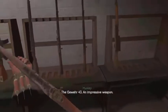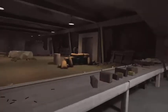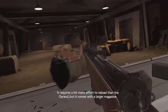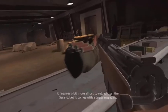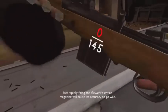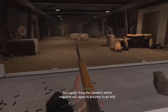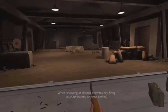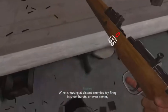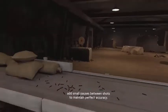The Gewehr 43. An impressive weapon. It requires a bit more effort to reload than the Garand, but it comes with a larger magazine. It's just as accurate as the other semi-automatic weapons, but rapidly firing the Gewehr's entire magazine will cause its accuracy to go wild. When shooting at distant enemies, you can fire it in short bursts, or even better, add small pauses between shots to maintain perfect accuracy.